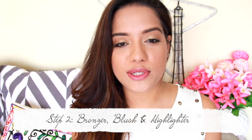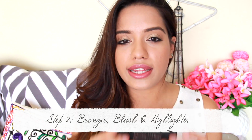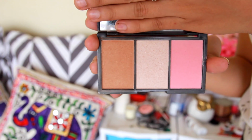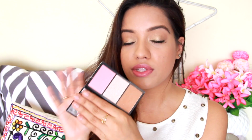Now the second step is to add some color back onto your face, and for that I really like this Makeup Revolution palette. This is their iconic blush, bronze and brighten palette in the shade Smolder. What I like about this is that it has the bronzer, the blush and the highlighter all in one palette. So it's really nice to keep this in your makeup bag and you don't have to buy a lot of different products, and I think this does a really good job.